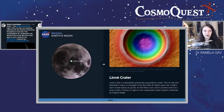It just shows altitude. So blue is purple, white is the highest altitude, red is next to highest altitude, orange is pretty much if there was a sea on the moon, what would sea level be? So here we are with our rainbow crater. Paranora, you're right. And this particular crater, we suspect that it's young.